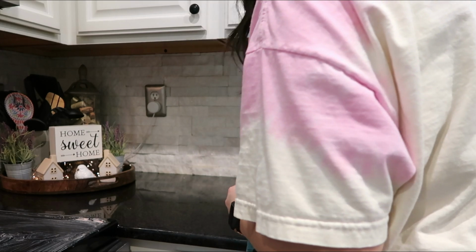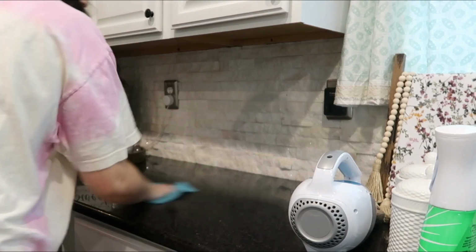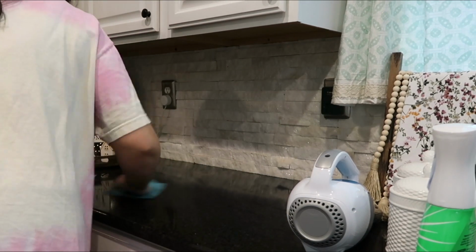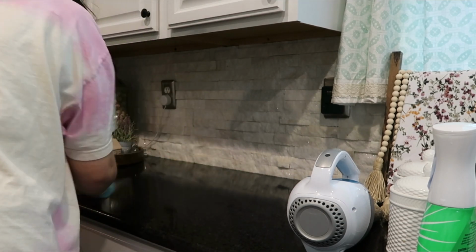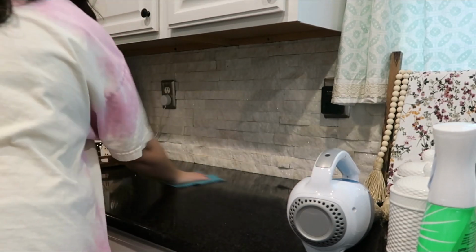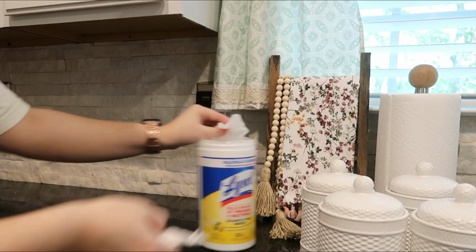I do want to know where you guys are going on vacation this year. So like I said, we are going to the beach. We live in North Carolina, so there's a ton of beaches to choose from. I love the beaches of North Carolina. I grew up going there. The only one that I haven't been to is the Outer Banks, and I really want to go there. It's on my bucket list.